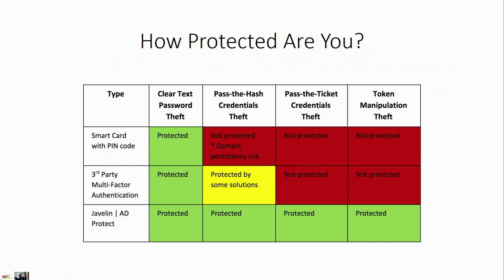So this is like the big picture. Eventually, what you get is with a smart card, you are perfectly protected against clear text password theft because there is no actual password. The same thing with two-factor, multi-factor authentication. So pass the hash is also being protected by most of the multi-factor authentication vendors, depends on which you have. But smart cards, they're just handling pass the hash attacks horribly. And they also possess the domain persistency risk because the hash of a smart card never expires. And the same thing goes for pass the ticket and token manipulation for both multi-factor and smart card solutions.